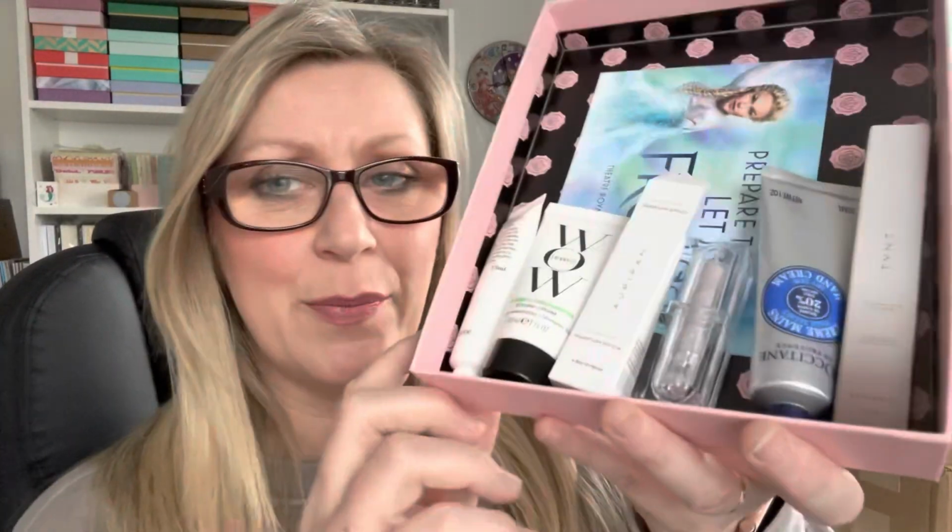So we have got the niacinamide cream, the hair cream, the perfume stick, the hand cream and the eyeliner. So we've got a bit of skincare, hair care, makeup, body care. Overall, a pretty well-balanced box. Are there any full size? Oh yeah, this will be a full size.